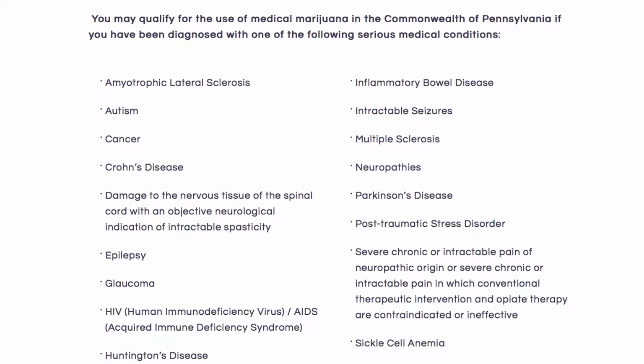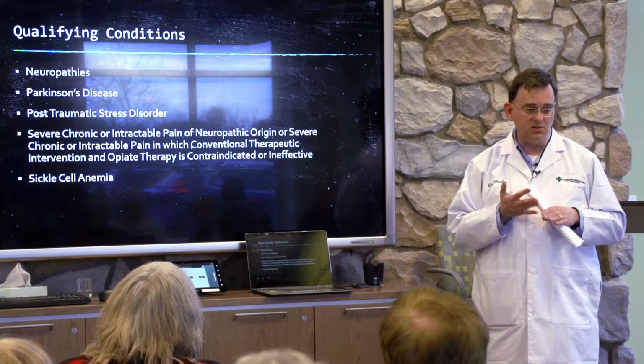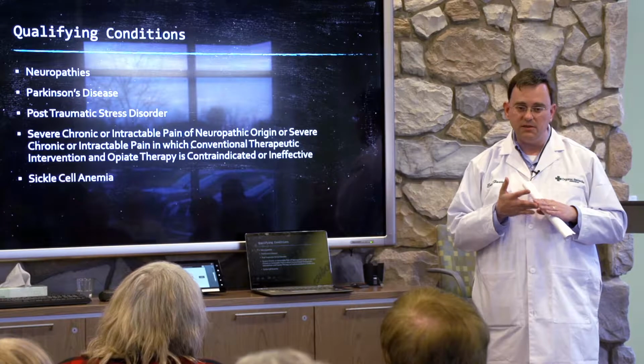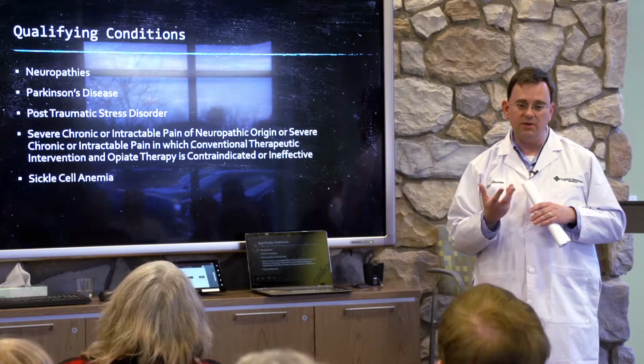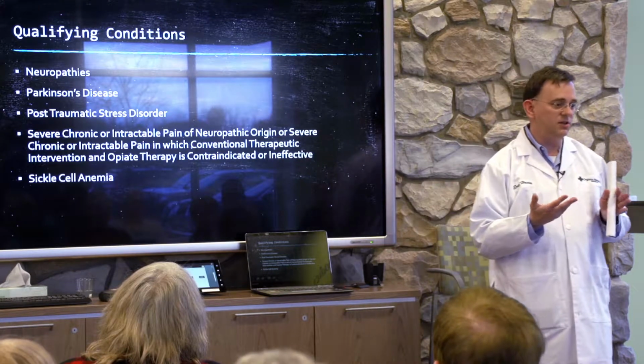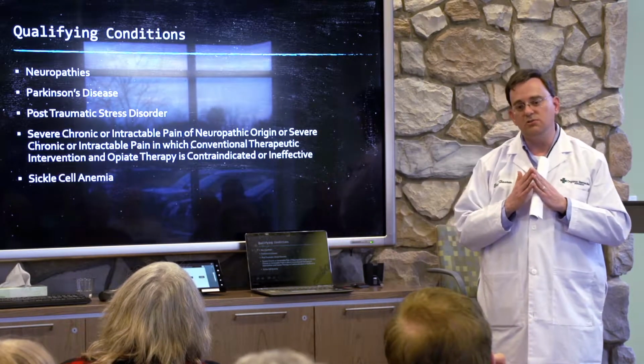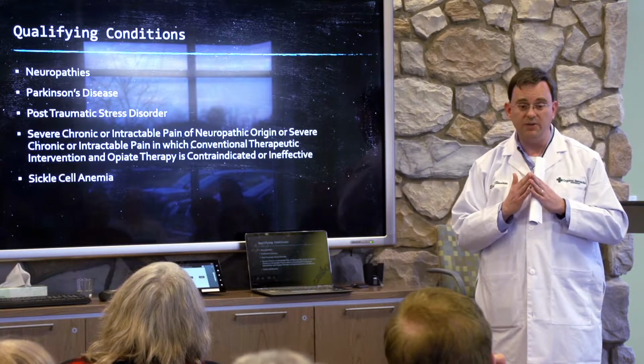They're talking about approving some additional ones. Some of the commonalities are they're autoimmune in nature, they're inflammatory diseases. If you look at the components in the marijuana plant, the CBD and the THC are the two most commonly known components. They work very well synergistically to relieve pain and inflammation.